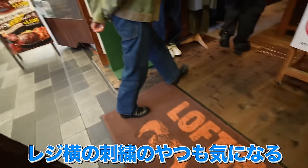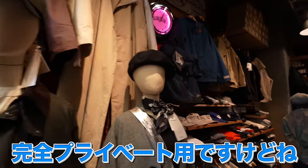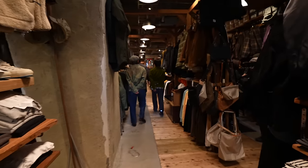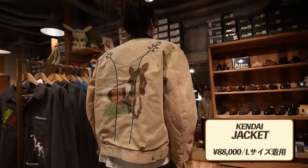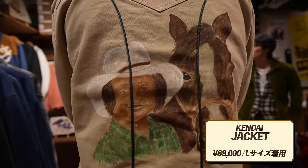I'm also curious about that embroidered thing next to the register. It's nice, isn't it? It's completely for private use though. I think it's nice regardless of the video, but it's certainly nice. B size. Really? Yeah, it's only LL. It came in. That's right.